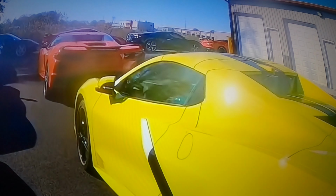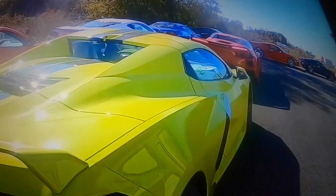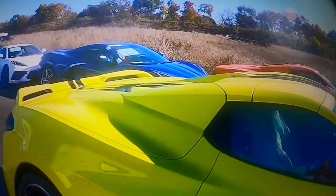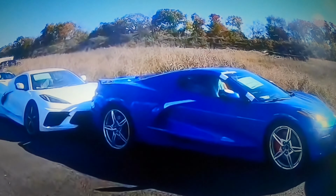They built a car that was very hot in demand, and did not have the capability of keeping up with the demand of this first mid-engine C8 Corvette, and it is made in America. But like I said, just like some of you didn't get a base model, some of you won't be getting a Z06. But don't let that discourage you from trying, because you might be one of the lucky ones to get one.